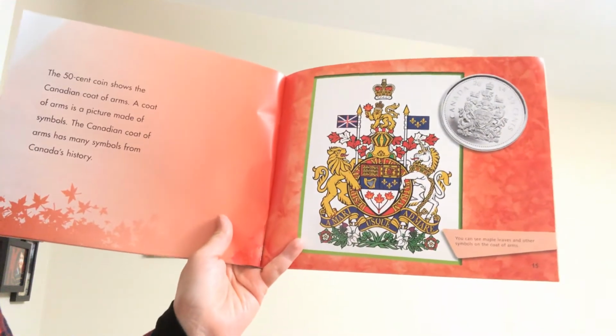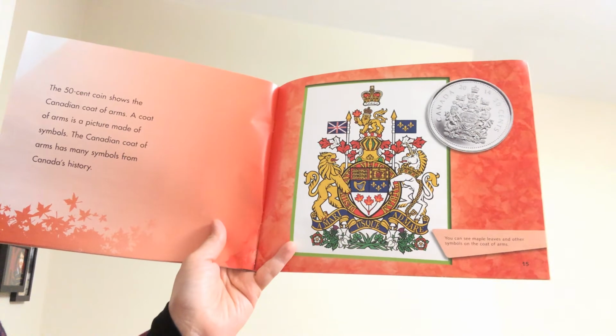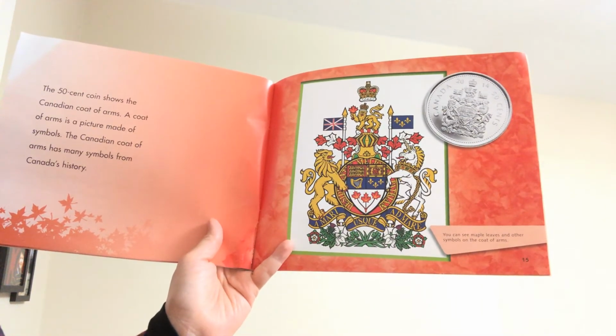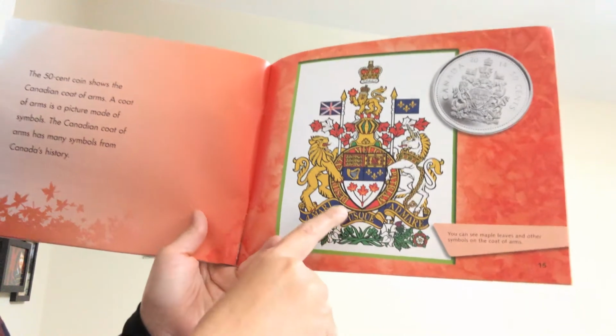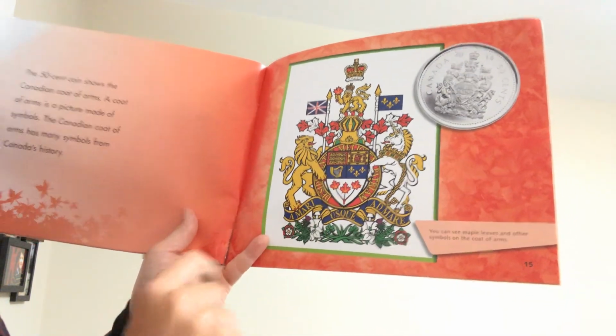The 50-cent coin shows the Canadian coat of arms. A coat of arms is a picture made of symbols. The Canadian coat of arms has many symbols from Canada's history. You can see the maple leaves and other symbols on the coat of arms. So here we go. We can see all the maple leaves here, a bunch over here as well. There we go.